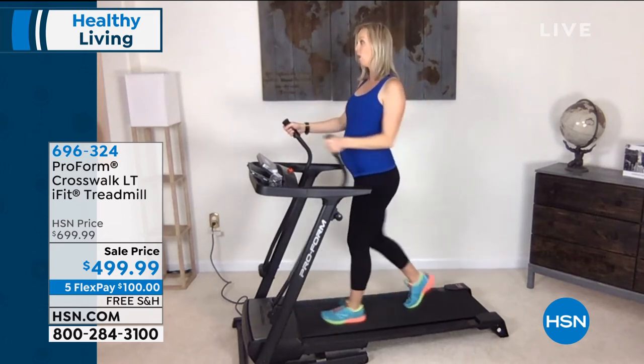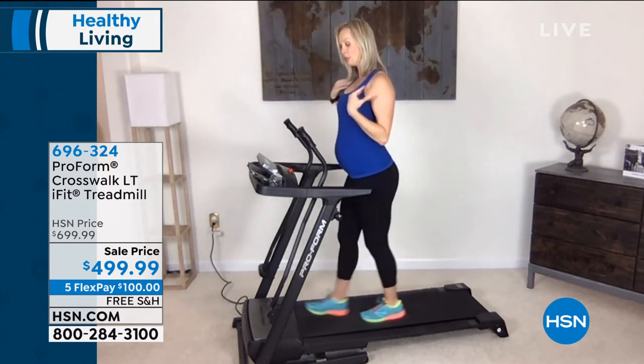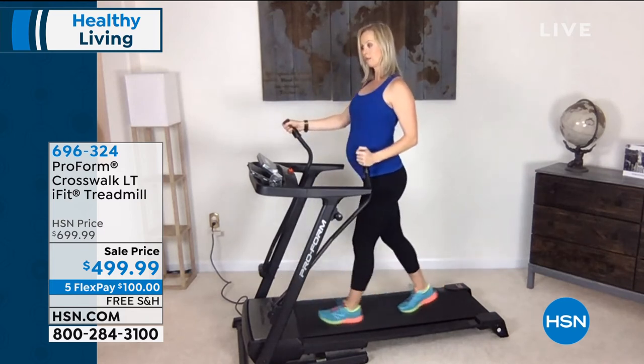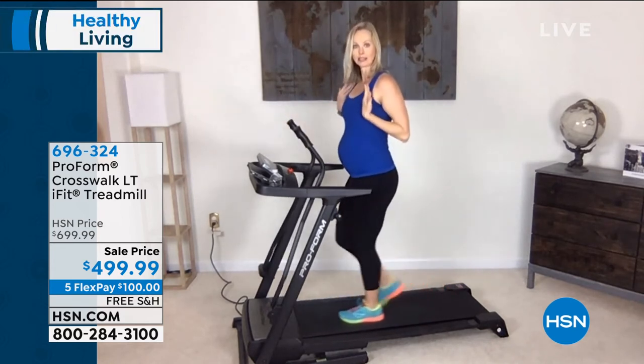I really like the idea of, one, stress, long days in front of the computer, what happens to our posture? It totally comes forward. Using these arms, I like to do single arm sort of rows, 10 on each arm, focusing on my back as well as my tricep. And then if you focus on pushing forward, now you can engage that chest.